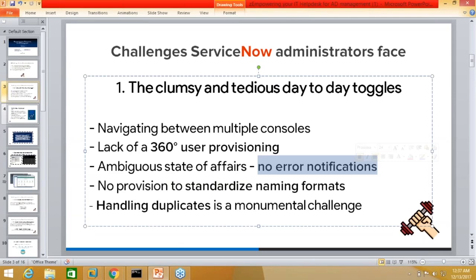I'm not really sure how many of you would be fans of PowerShell, but to have the ambiguous state of affairs also covered, you would not know what went wrong when you execute a PowerShell script. You don't get clear messages. We've got a system that tells you very clearly if something goes wrong. It prompts you with clear error notifications. And in fact, it goes a step further and tells you what exactly to do. So all of that is going to happen from within the ServiceNow console. All right. And that's possible because of the integration we are discussing today.